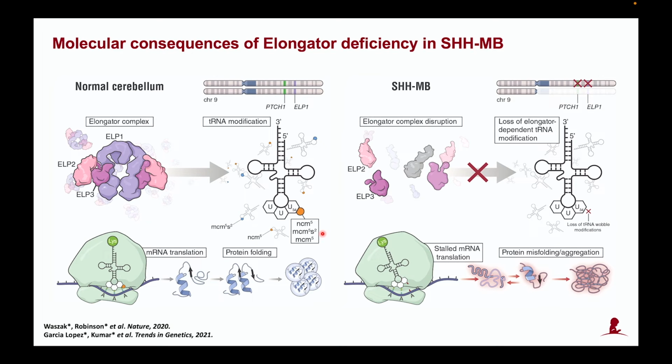However, in the affected sonic hedgehog medulloblastomas, we have disruption of this complex. It more or less falls apart when you lose the scaffold. The other complex subunits become non-functional and are degraded. We have a massive reduction in the tRNA modifications, which then leads to a translational reprogramming.